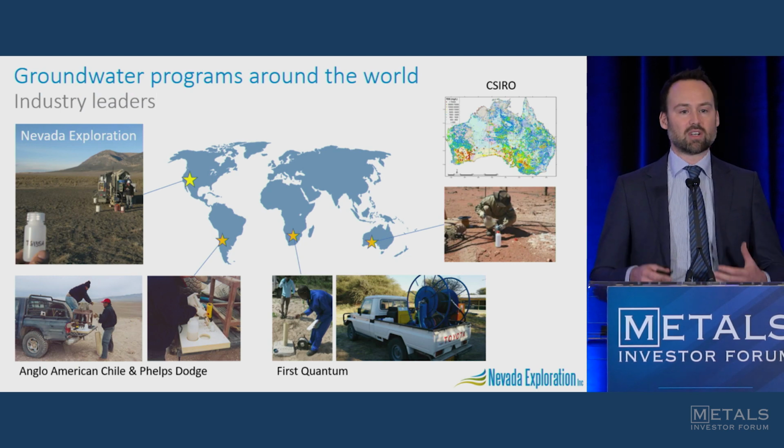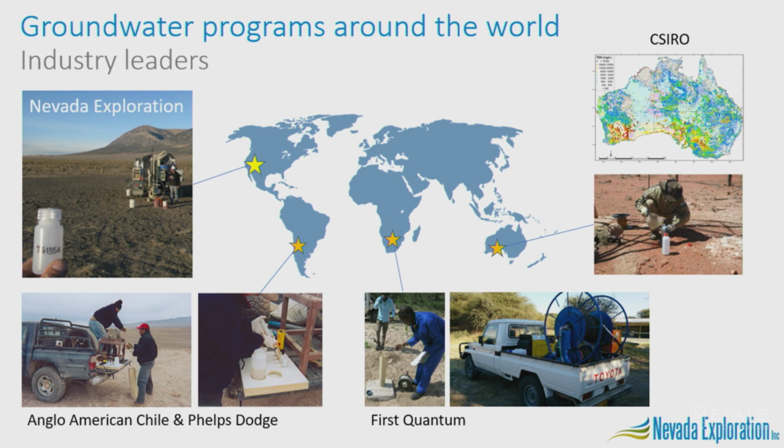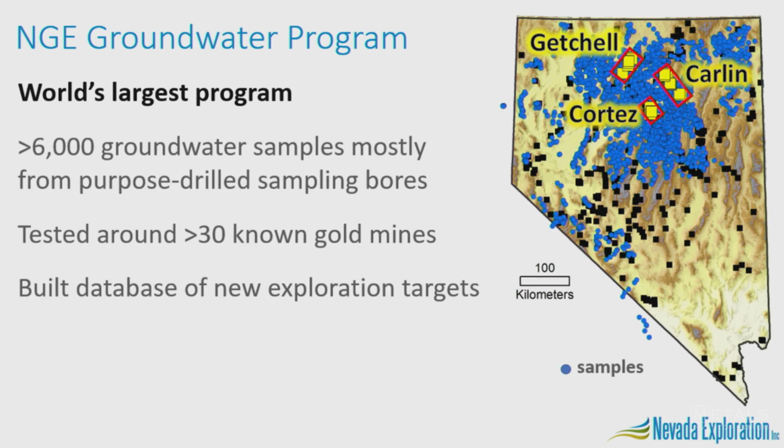Because it's so powerful, groundwater chemistry is being used all over the world. But what differentiates what we're doing here in Nevada compared to all these other programs is, rather than relying on existing boreholes and wells and infrastructure, recognizing how important this is, we've developed equipment that allows us to collect groundwater samples wherever we want. Using this equipment, we've now completed the world's largest hydrogeochem exploration program. We've collected more than 6,000 groundwater samples from the north-central part of the state, looking for new Carlin systems.